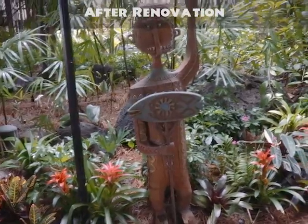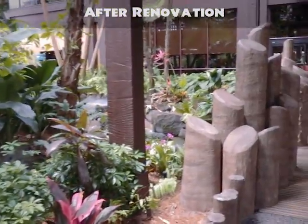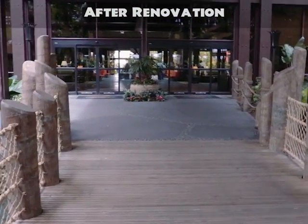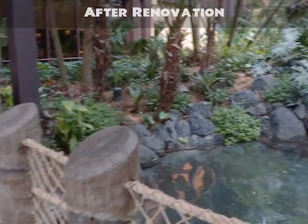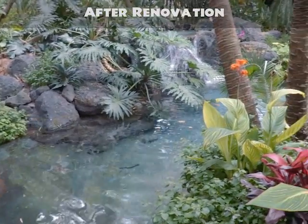They essentially removed that entire big island that encompassed almost the entire lobby area, and I have to say I was pleasantly surprised. I really don't mind it. I kind of like it.